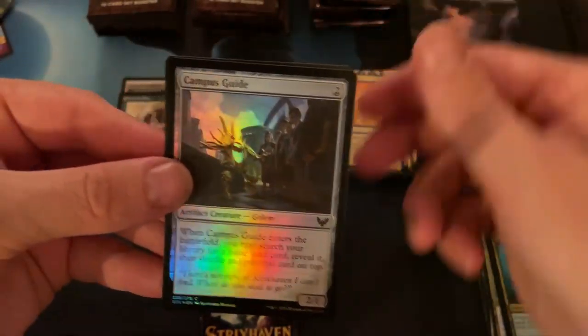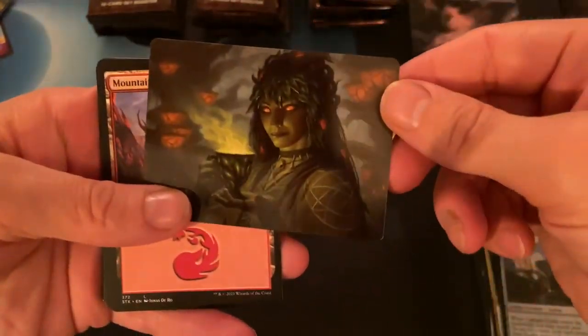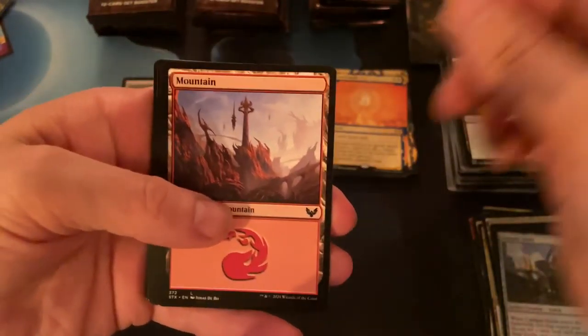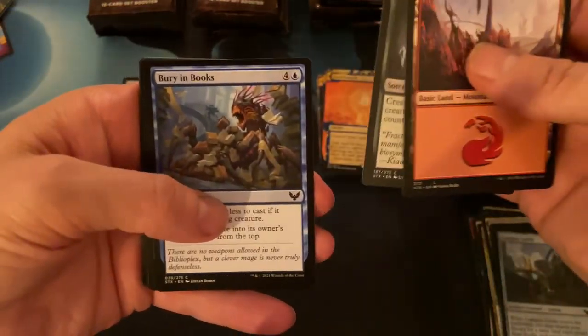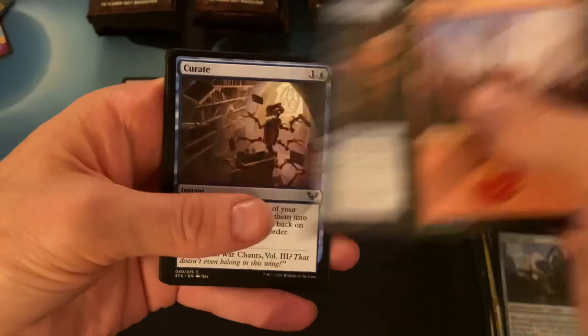And Campus Guide for our shiny. All right, last one, 50%. Let's hope we get some more list cards. Let's hope we get some more shiny archive cards. Very in the books. Reject. That card just cracks me up.